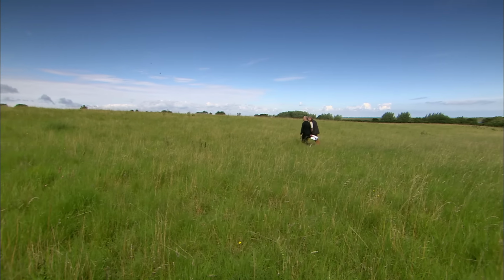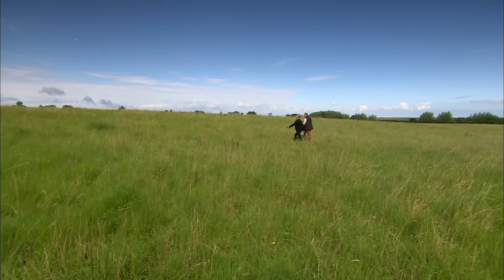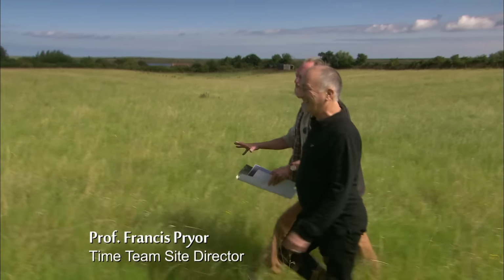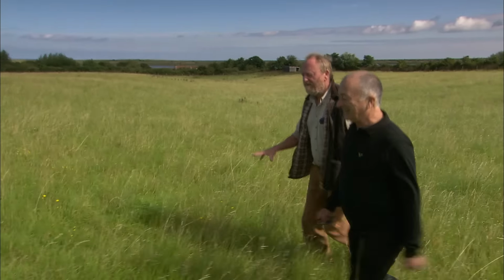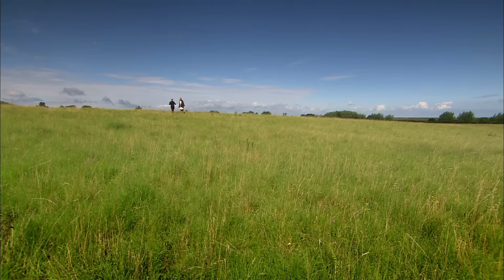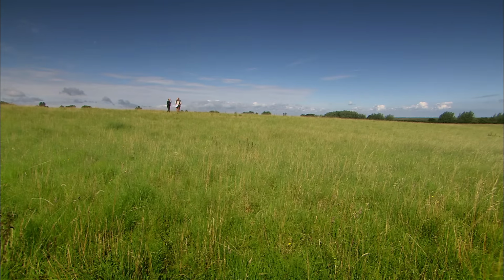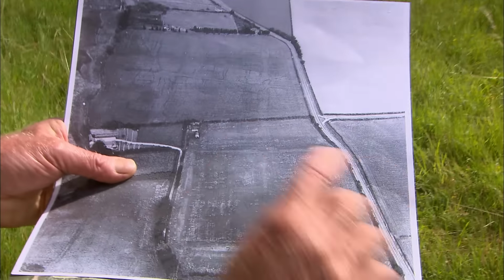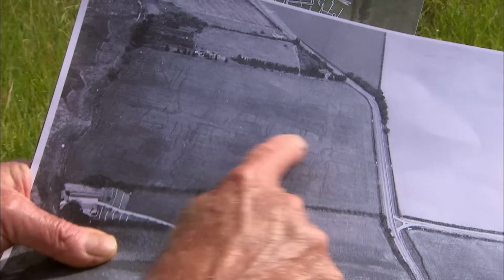A lovely summer's day in a grassy meadow. Well, we're not on holiday, Tony. No, that's true. Yeah, it is a lovely grassy meadow, but it's also a Roman fort. And this place is stiff with archaeology. What's so special about this place? Well, look over there, OK? That is what is showing up on the aerial photograph, those crop marks. That's a small town. I don't think I've ever been on a Time Team that has so many crop marks.